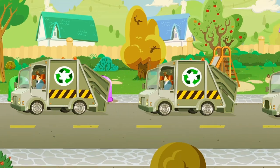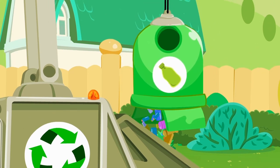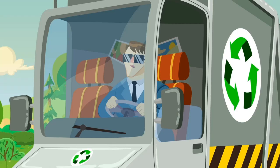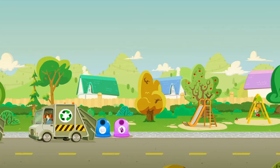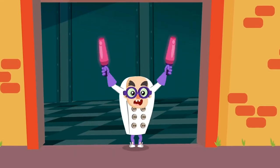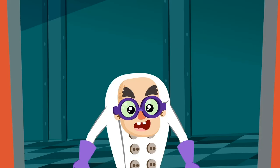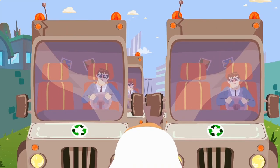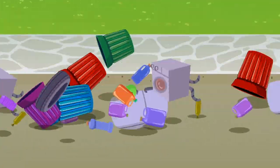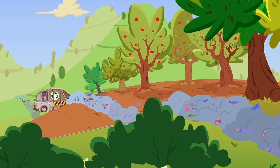Recycling to save the planet, Superzoo style. Do those drivers look weird to you? They seem familiar somehow, too. To the recycling plant. What? Dr. Spooky? Of course! The drivers are spookers! Where is Dr. Spooky sending them? No! They're getting trash everywhere! Stop, please!